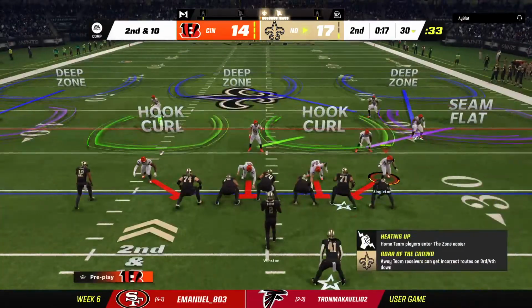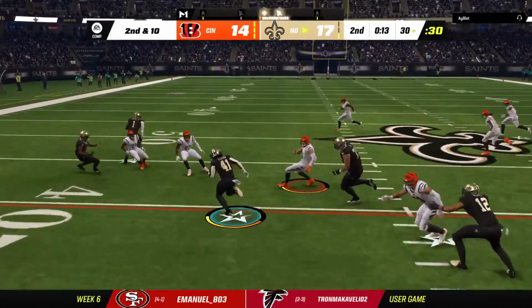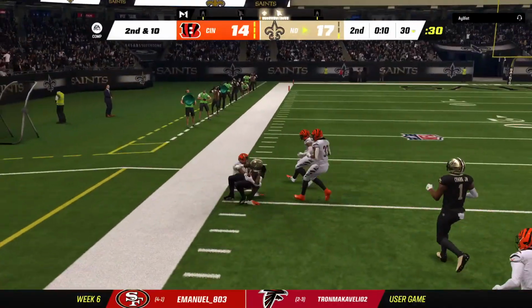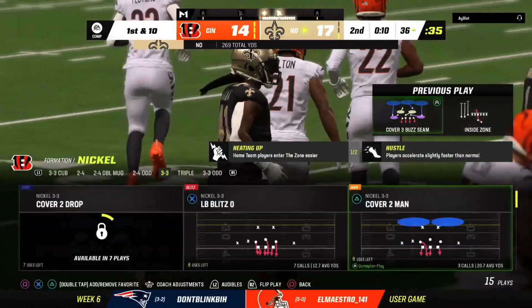After the incomplete pass, here now is 2nd and 10. Not wanting to take a chance this time, they'll keep it on the ground. And he's got some space here. But he's going to be out of bounds, but not before he takes it inside the 40. 34 yards there and a first down.